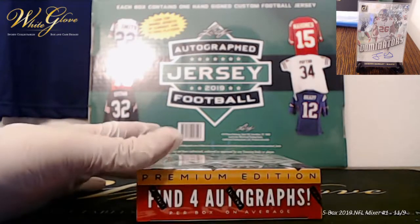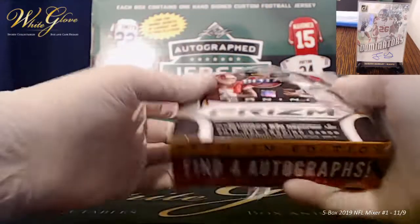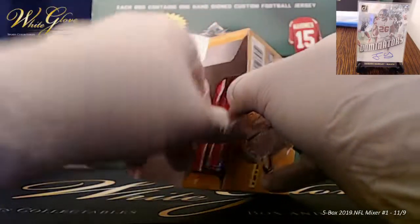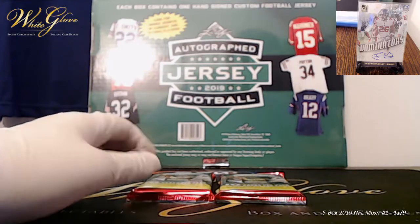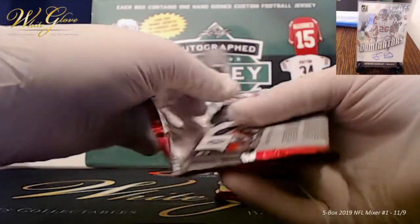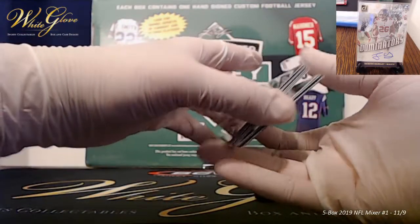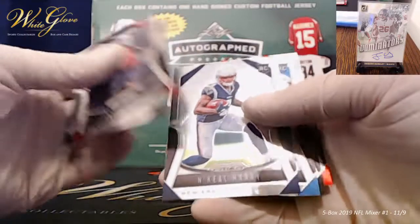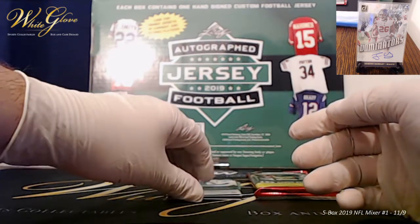All right, first off the line, four autos. Got a couple guaranteed low number shimmers in here. It's a whopping two packs. There's two autos in each pack. These are our base rookies, Jalen Hurd, Abram, N'Keal Harry, Ty Johnson, Hunter Renfrow, Greedy Williams. Our hits.